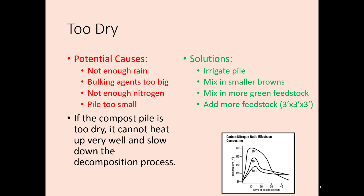Ideally, a pile should be 3 foot long by 3 foot wide by 3 foot tall. That's an ideal size to get the pile to heat up. It's a workable size, and that will prevent your pile from going too dry.